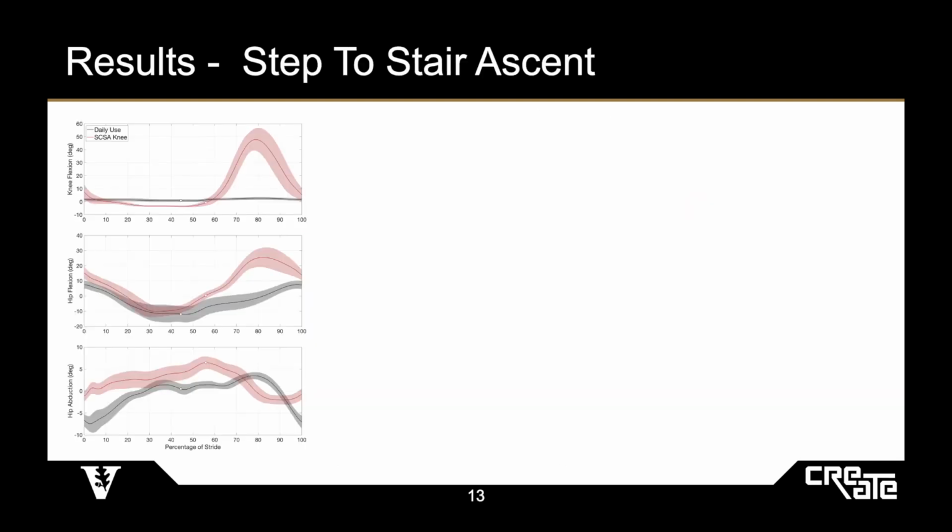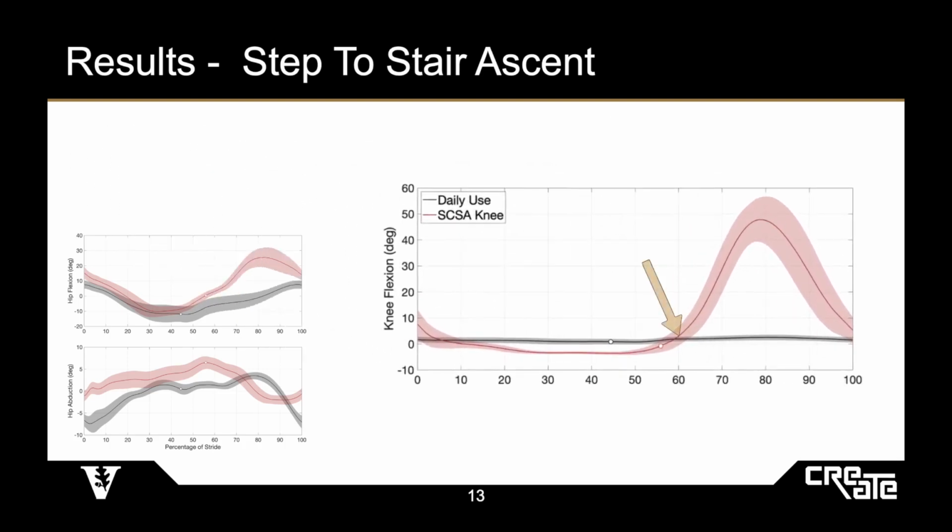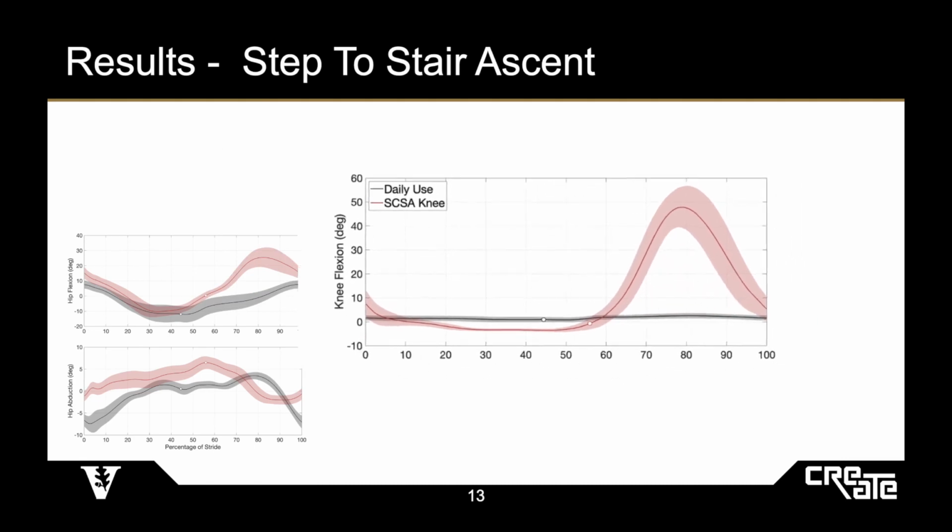As expected, stair ascent is where we saw the most notable difference between the daily use device and our knee. As can be seen from the plot of the participant's knee angle, during the step 2 stair ascent, the passive daily use device gets virtually no flexion. This then causes issues we see on the next 2 plots.